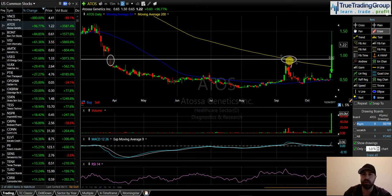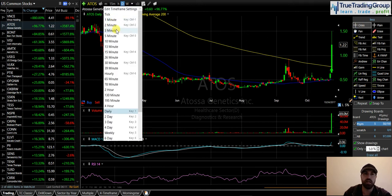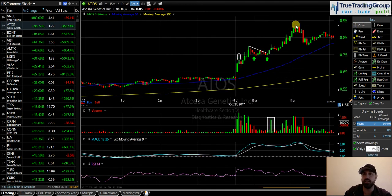So being the prudent trader that I am, I said, guys, I'm taking profits in front of that resistance area, and I took my final take profit at 91 cents, for an 18% gain. It was an absolutely beautiful trade. I was completely flat the position. But then what did ATOS do? It pulled in, let's pan back out.